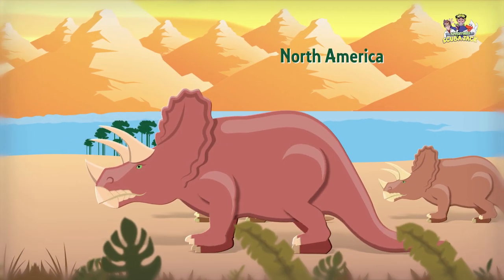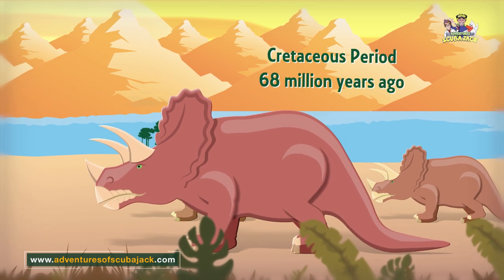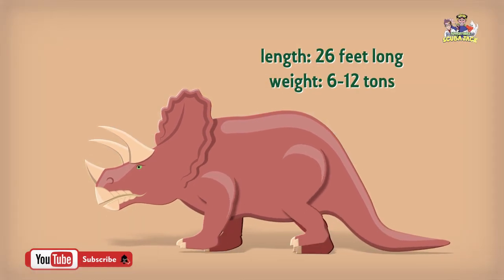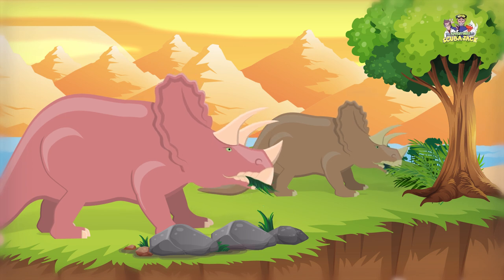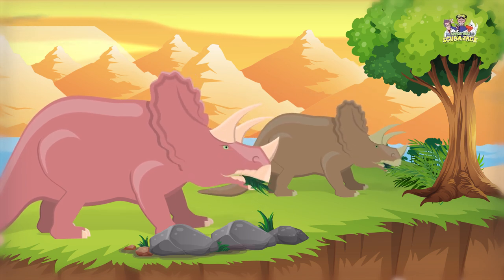Triceratops lived in North America. Triceratops lived during the late Cretaceous period, about 68 million years ago. Triceratops were 26 feet long and weighed 6 to 12 tons. Triceratops had strong teeth that were able to crush not only leaves, but also very tough branches and roots.